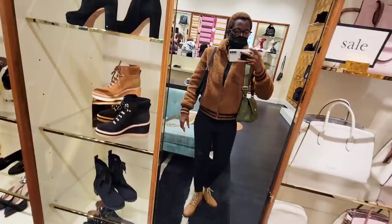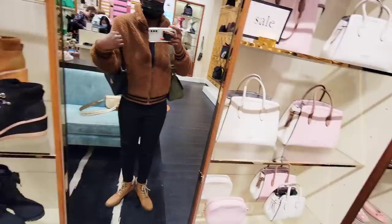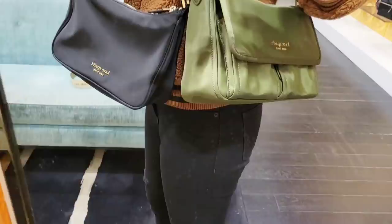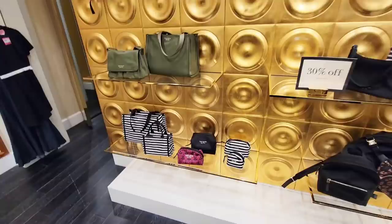This is the Little Better Sam bag. This is a small nylon bag. This is what I actually came in to see. I saw this bag earlier in the year when it came out and I tried it on, but it felt a little bit flimsy, like the handle, because the handle is a fabric. The rest of it is nylon.